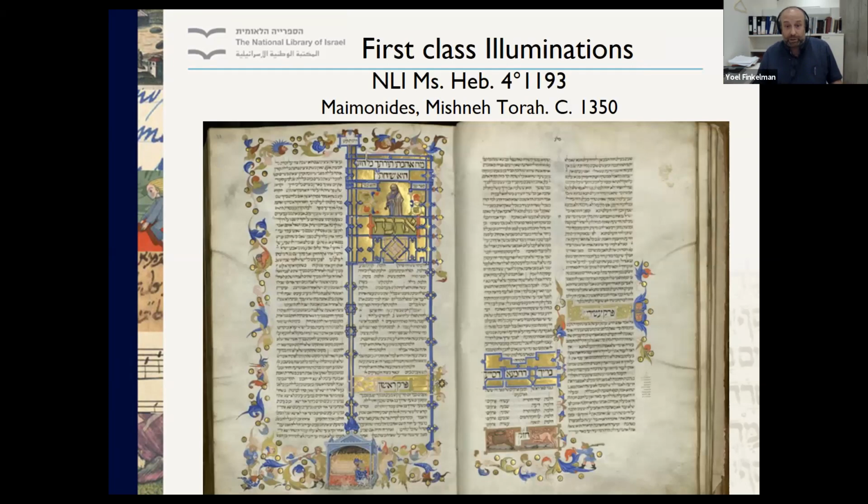Now, we can talk about first class illuminations. This is a 14th century manuscript. The truth is, it was probably copied in roughly 1350 and then decorated in roughly 1400, probably copied in Spain and then decorated in Italy. This is a copy of Rambam's Mishneh Torah, enormous. It must be 1.20 meters, 1.30 meters tall, enormous, on parchment. A copy of Rambam's Mishneh Torah, his Code of Jewish Law. And at least the first quarter of it, roughly, is absolutely beautifully illuminated with these marginal angels and baby faces and putti and whatever, and then these stunning gold leaf illustrations at the beginning.